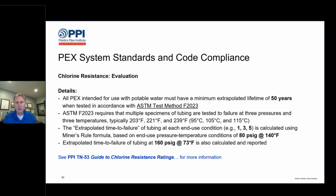And this test method actually utilizes extreme levels of chlorine in the water, as high as 4 parts per million of chlorine in the water, which is far beyond what you find in any drinking water system in North America. The average, I think, is 1.6 ppm across North America. So the testing is done at 4, and the testing is actually done at really elevated temperatures so that you don't have to wait 50 years to run the test.